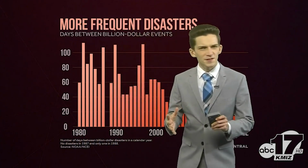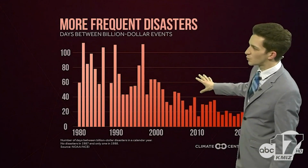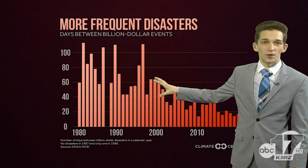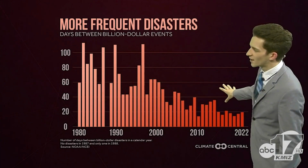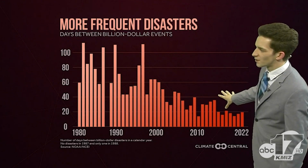Heading into spring, it's no stranger to just see some nice days of lighter showers, but also stronger storms. It seems to be even more common to see those stronger storm days, and there is statistical evidence that supports more of those strong storms occurring. Now this graph can be a bit deceiving. It looks like we've actually lost disasters in recent decades, but this is actually the gap in days between those disasters. A few decades ago, we could expect possibly multiple months between that, but that has shrunk to only several weeks or so between disasters into this 21st century.